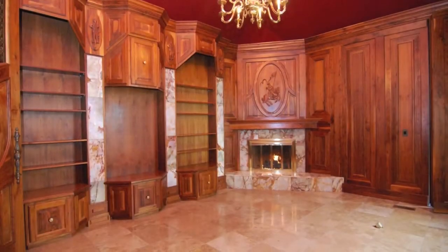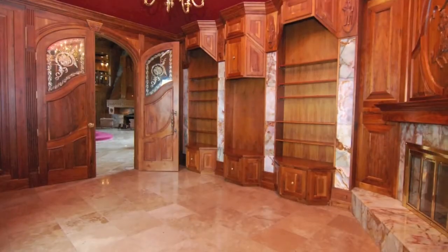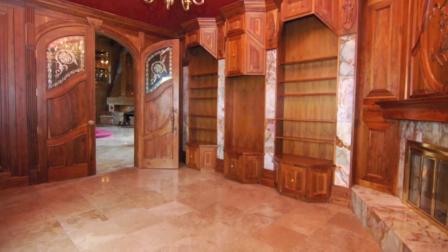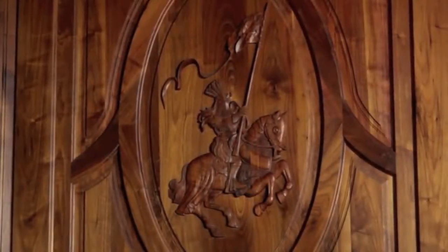You can exit the master bedroom through a secret passageway into the study, where you'll be surrounded by shelves that hold your most cherished books. On the ceiling are layers of delicate appliqué leaves. It's just one of the charming details you'll find throughout the house.